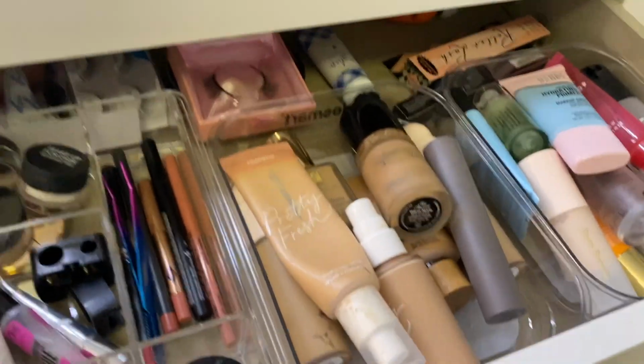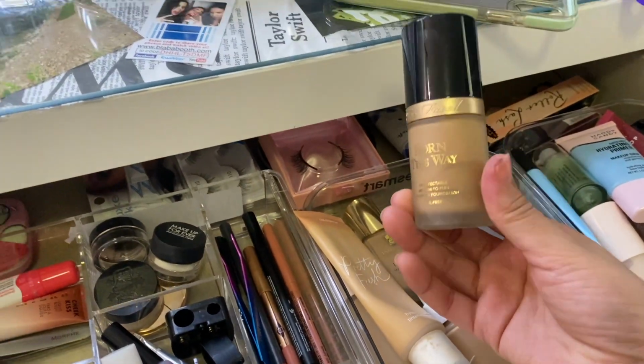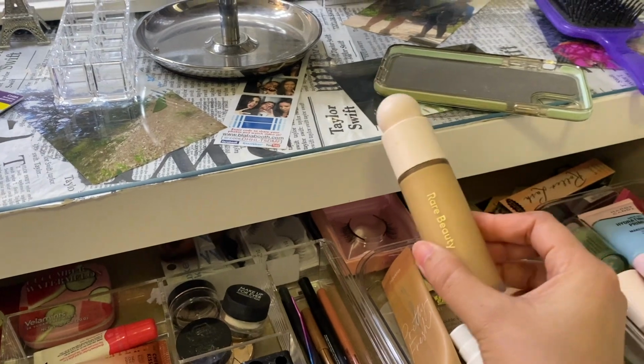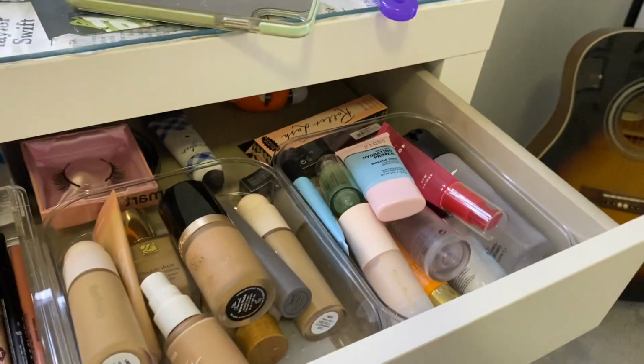These are my foundations that I am gonna keep. This is old as junk, but I know this is expired, but I really love this foundation and I want to use it up. And of course, my favorite all-time foundation ever. I have two of these actually. And then this here, these are my primers.